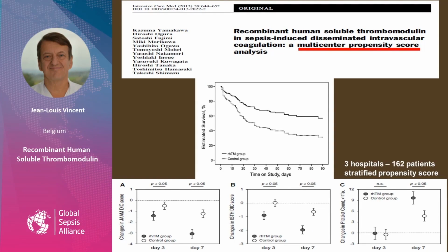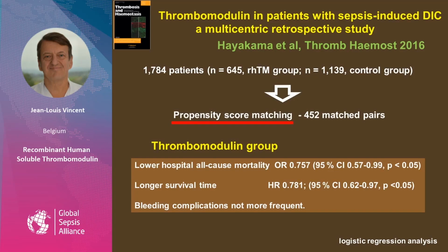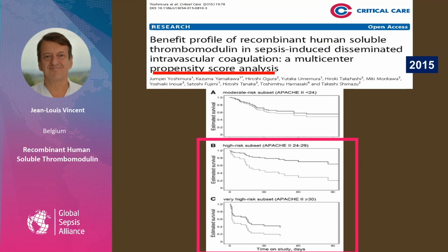And using propensity scores, a number of multi-center studies have shown that thrombomodulin administration may shorten the hospital stay, lower hospital all-cause mortality, and provide a longer survival time. Interestingly, the bleeding complications do not seem to be a big problem.